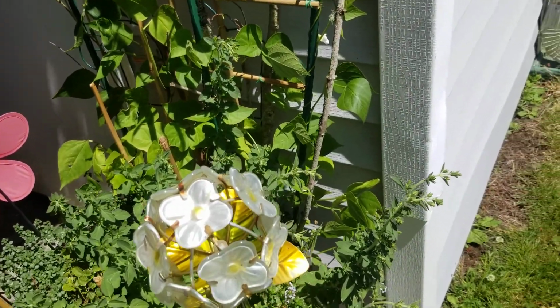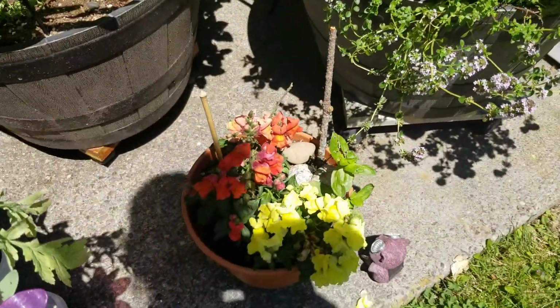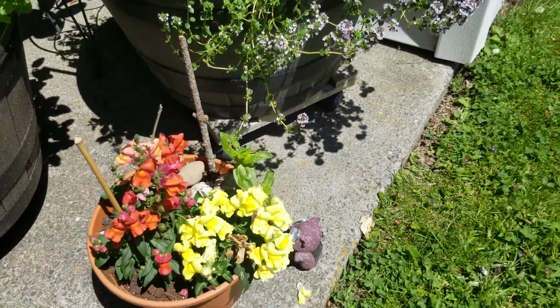I do not have a green thumb, so this poor little... honey, just a minute.